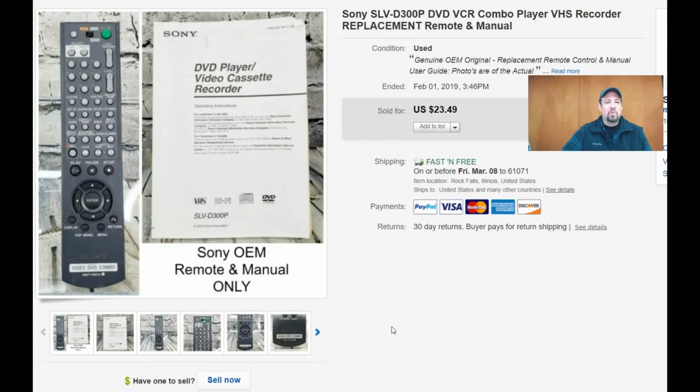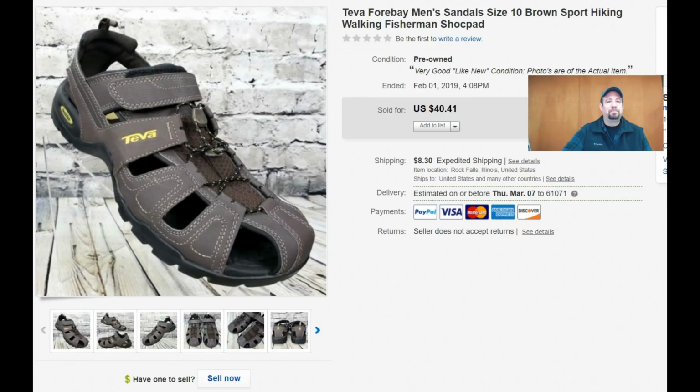This here's a remote control. I just picked up a whole load of remotes the other day. But this is a remote control and manual for a Sony DVD VCR combo. I actually had the combo unit. I just got tired of looking at it. Didn't feel like messing with it. I was into the whole unit, I think, for $1, no more than $3. I think I got it super cheap. And it had the manual and the remote, so I knew I could sell them both together. I just bundled them together, and I got $23.49. They ship first class, so I was happy to get that out of there. These things always do well. Manuals definitely help increase sales.